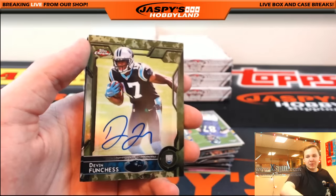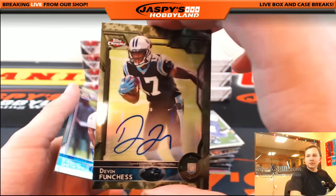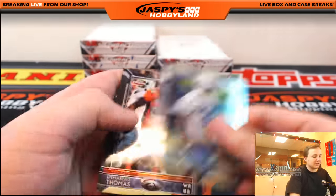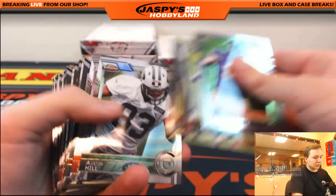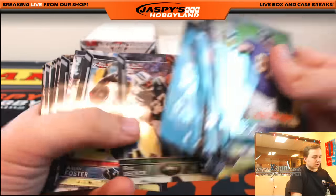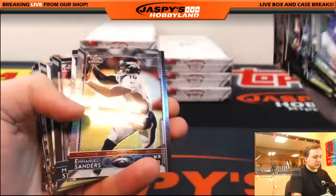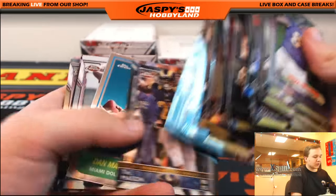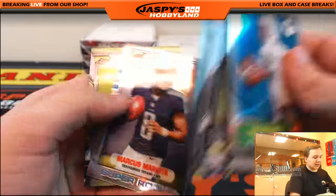Devin Funchess, camo auto. Numbered 42 out of 99. These cases have been pretty solid. Kevin White, Winston, Devin Funchess. Yeah. Max Williams, super rookie. Cedric Ogbuehi. Marshawn Lynch. Jameson Crowder, green. Emmanuel Sanders, refractor. Tony Lippett, green. David Cobb, refractor. You got Pulsar, TJ Clemmings, and Mariota, super rookie.